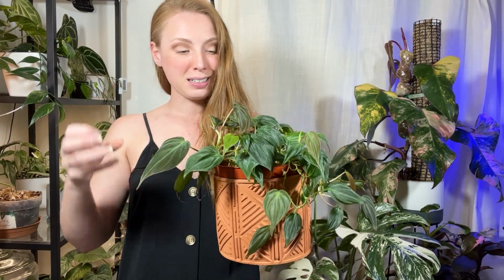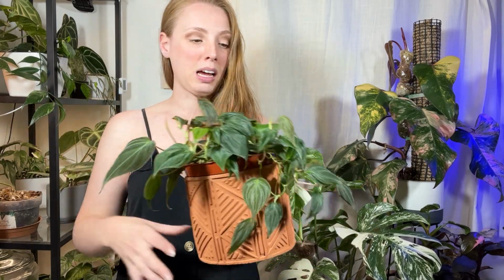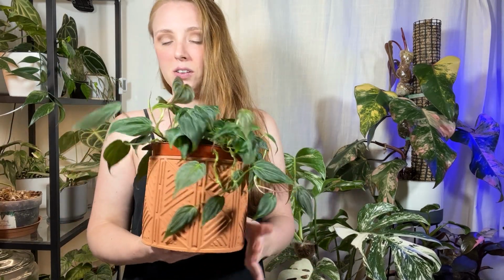But when I got it, it was just a jar full of cuttings. Then I potted them up, and over time, a handful of cuttings that a friend of mine had given me turned into this monster.